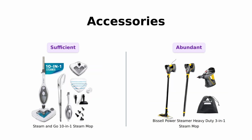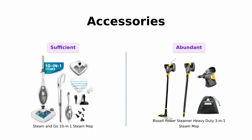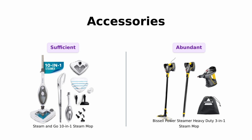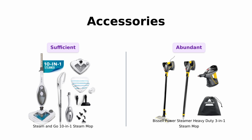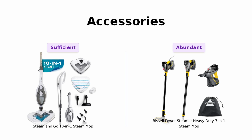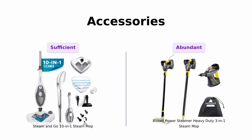Let's talk accessories. The Steam & Go comes with a few handy attachments, praised by users for their quality and effectiveness. However, the BISSELL is like that kid who shows up to school with a backpack full of toys. It includes 29 accessories. Reviewers appreciate the sheer number of tools available, although some have noted that not all are durable. If you love having options, the BISSELL might be your best friend, but the Steam & Go still holds its own with quality over quantity.